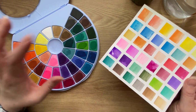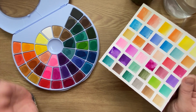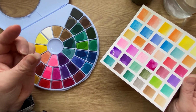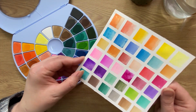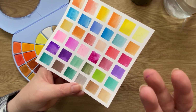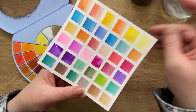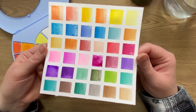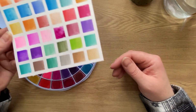They literally drink water. When you put water on, it's gone. It's just sucked into it. They're very like dry watercolours, and they're a bit chalky to the touch, which isn't nice for me. But I think they're probably usable. So I'm going to try and make a little artwork with these now.